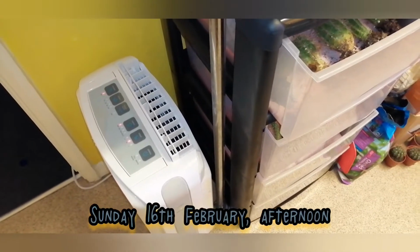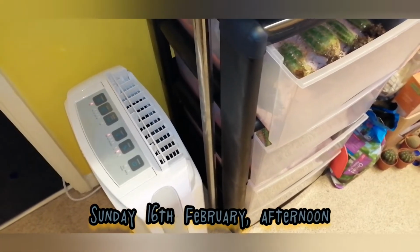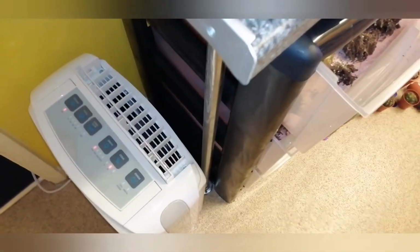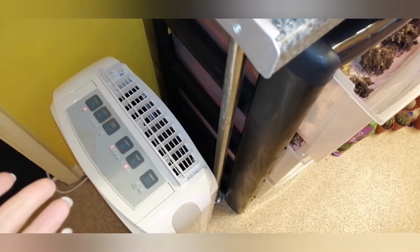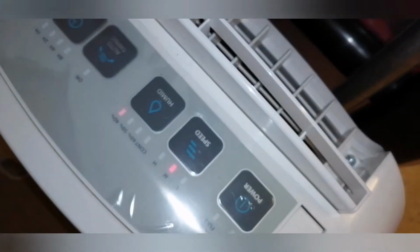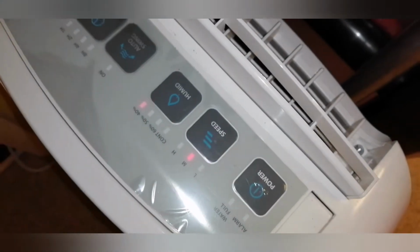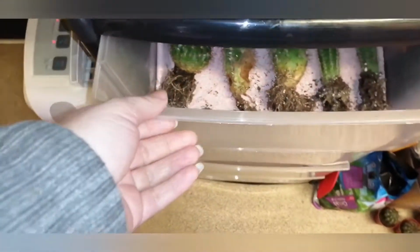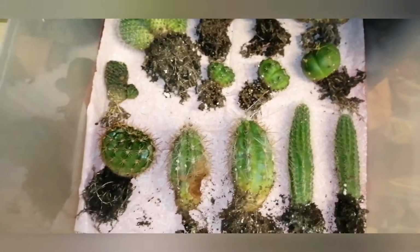Okay, it's the next day and I just wanted to check my cactus to see how they're going. I've had the dehumidifier running, as I do every single day, but I've just whacked the humidity setting down to 40% just to help clear the dampness. This is the top drawer. You can see that it's a hell of a lot drier now, and they seem to be doing okay.